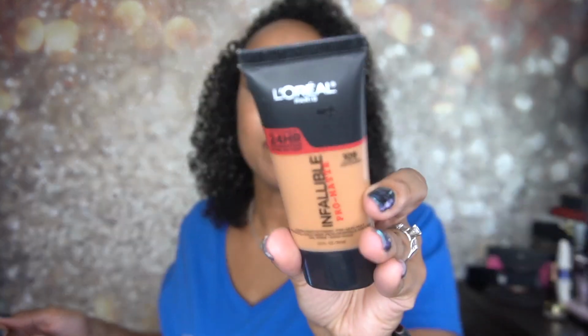So this was okay for a while when I first started out. This is super old. It's time to get rid of it. This is the L'Oreal Infallible Pro Matte 24-Hour Longwear. It's in 109 Classic Tan. This was nice. It just never ended up being my favorite. I always mix this with something else.